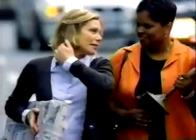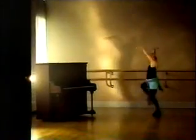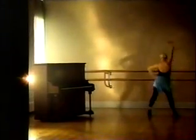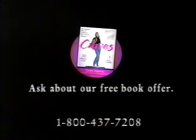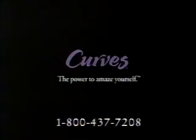What if willpower could be borrowed from a friend? I became a woman who can. I helped her when she couldn't. Now there's a place called Curve that offers 30-minute fitness and all the support you need. I lost 5 inches. I gave her the strength to lose more. Call Curve now to save 50% off the service fee and find out how to get the new book, Curve, absolutely free. Call this number and discover the power to amaze yourself.